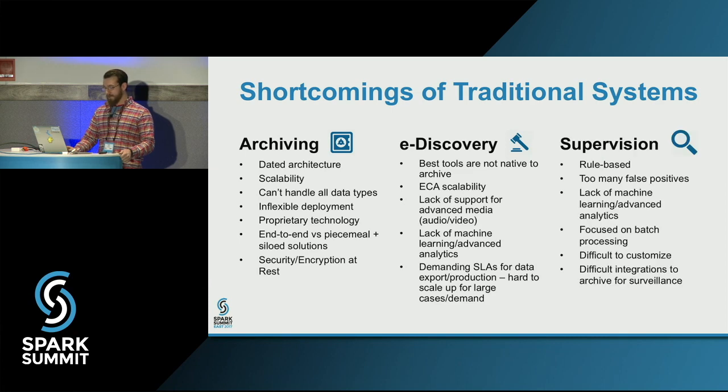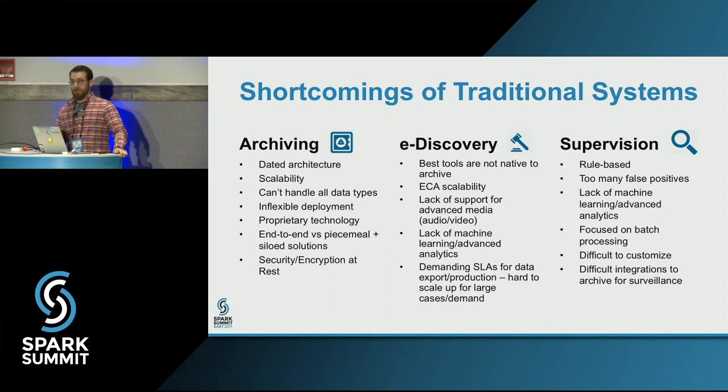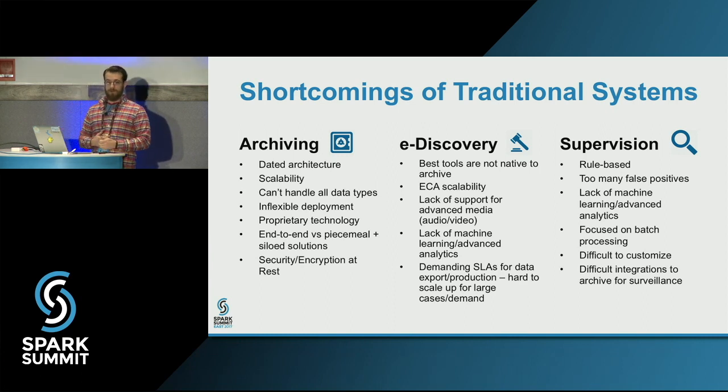So what are some shortcomings here? For archiving, a lot of solutions still rely on databases, and databases don't really scale up to the petabyte scale that a lot of organizations now look at. If you look at the body of email in some of the large organizations out there, they are working at petabyte scale. Many of them are working at tens of petabyte scale in terms of all the electronic communication they have in their archive. So it can certainly be daunting. On top of that, it can't handle all types of data. If you have a database and you want to analyze video data or phone calls, that becomes very challenging.